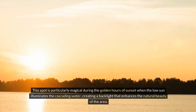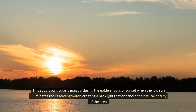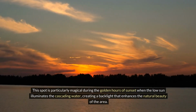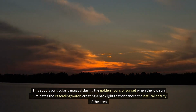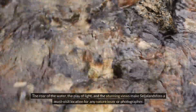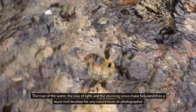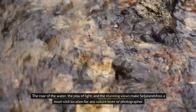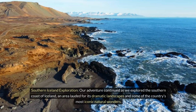This spot is particularly magical during the golden hours of sunset when the low sun illuminates the cascading water, creating a backlight that enhances the natural beauty of the area. The roar of the water, the play of light, and the stunning views make Seljalandsfoss a must-visit location for any nature lover or photographer.